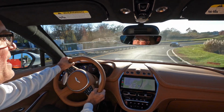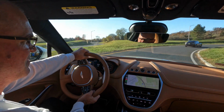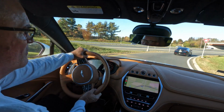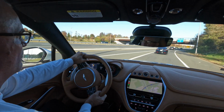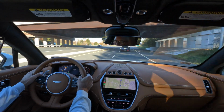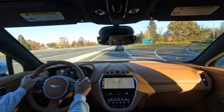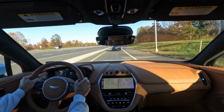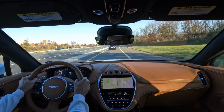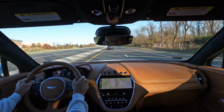And that's the one thing I like the most about this Aston Martin SUV, is the fact that it handles like a car. Aston built this from the ground up, and they know how to make a car that handles well. Some of the best handling cars in the world are Aston Martins, and this SUV is no different than what you would find in a Vantage or any of their other cars. And it just feels great on the road, planted through the turns, spot on the handling.